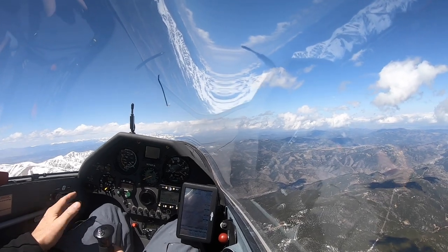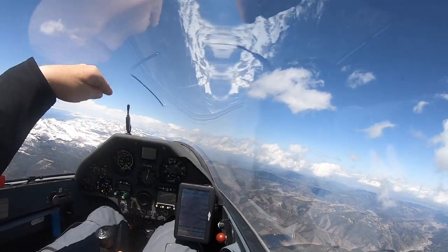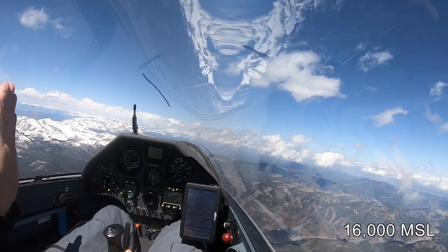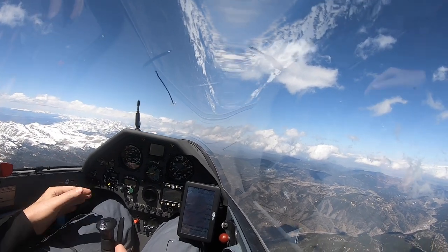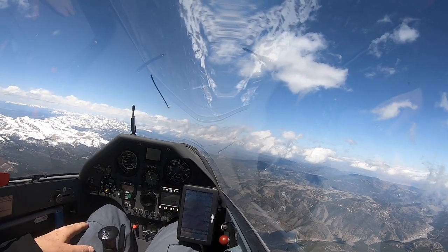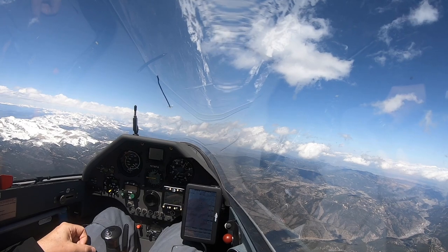So this was a classic example of climbing up into the convergence. These curtain clouds mark the separation between the two air masses. And once you get on the left side, on the west side of these air masses, that's where the lift goes up to much higher altitudes, in this case, pretty much to 18,000 feet. And the clouds in front probably are even a little higher.